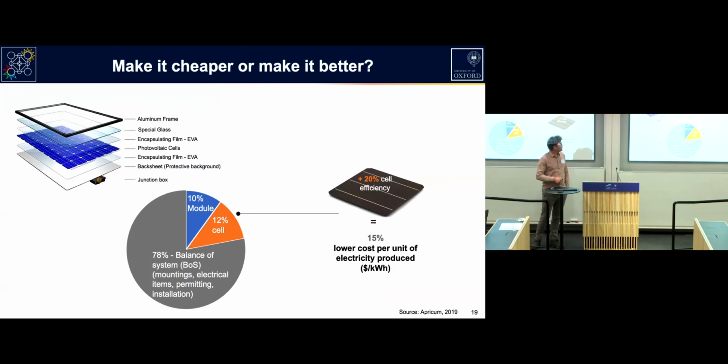If you look at how we keep driving that cost reduction with silicon, well, if you look at a module, it's made of multiple components. The cells are in the middle. They're laminated between two glass sheets, and there's a junction box. Typically, the cost of the cell, it's hand-wavingly, it's not precise and it depends on the technology, is about half the overall cost of the module. So you've got about equal cost of cell and the rest of the module.